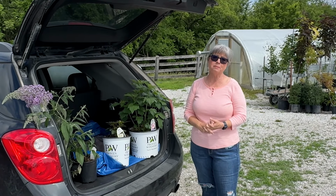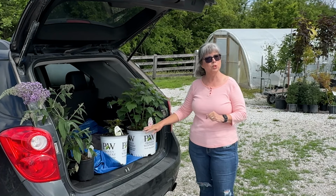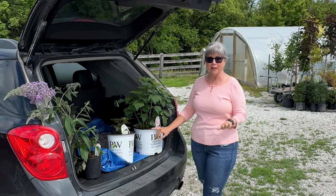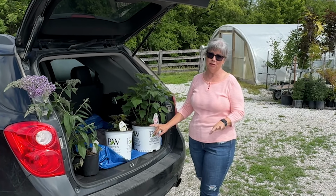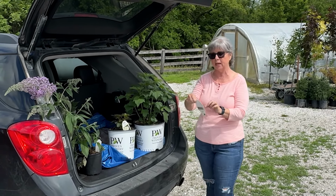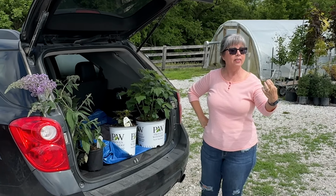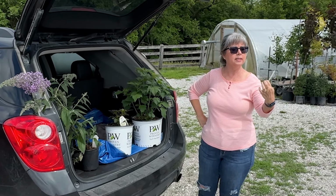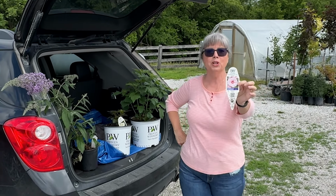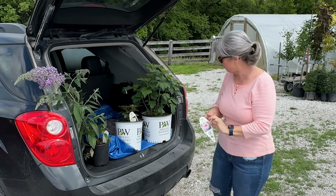So it's about time to leave the Vintage Hills farm and nursery, and I am so proud of myself because I am only taking away 3 plants because I have enough plants at my home right now. And so I just want to share with you all what I picked up today. So some more proven winter hardy hibiscus. This one is the Summerific All Eyes on Me. Come in close so you can see what that's going to look like. We've got a perfect spot for that at the house.